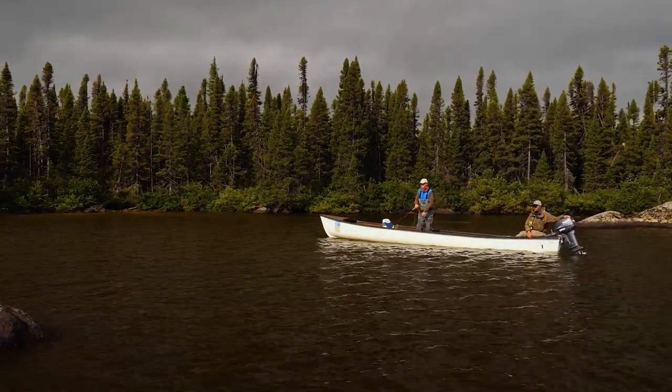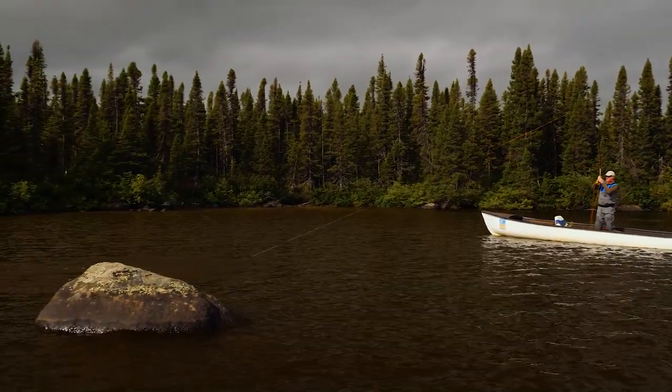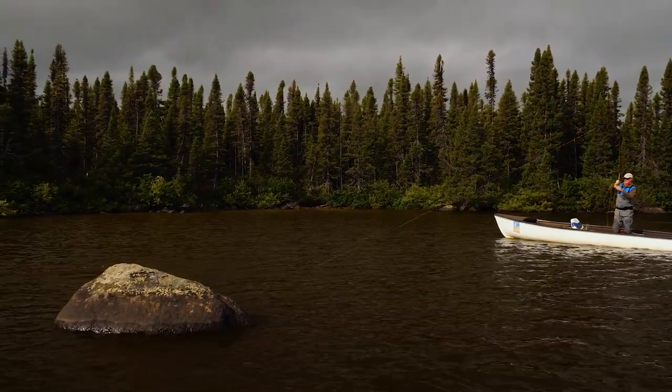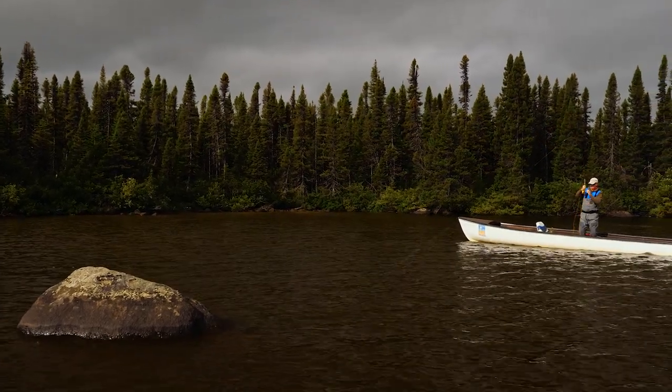Had a grab. Yep. Pull. Got it. Oh, it's a big boy. That's a big boy. Right where you said it was going to be, Travis. Yep, right by the rock. Yes, sir.